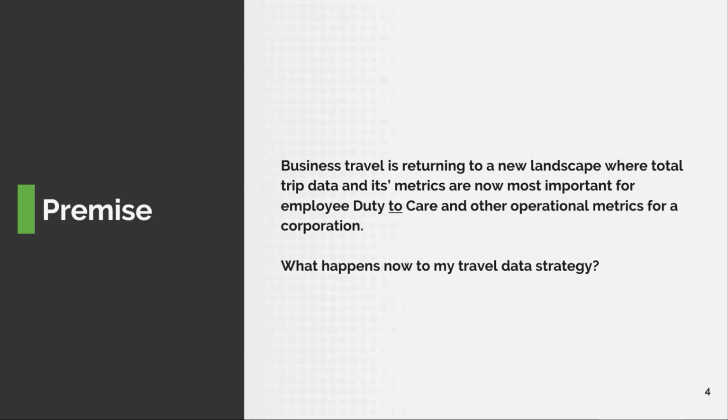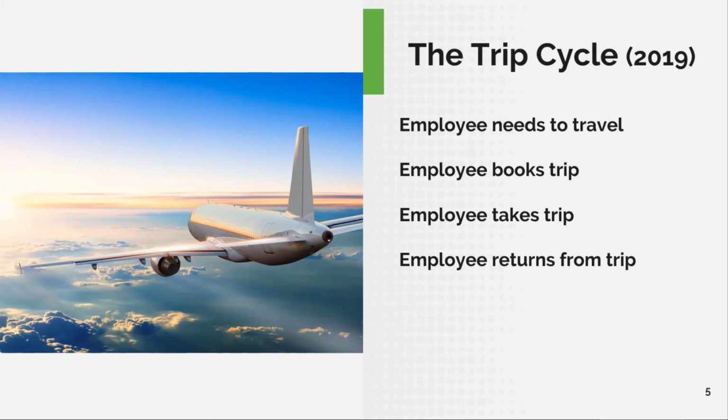The other item, as I mentioned just a couple of minutes ago, that we want to touch on also is, now that travel is returning, what happens to your existing data strategy? How might you tweak it? How might you completely overhaul it? Or maybe you are a travel manager that had a loosely managed travel program for whatever reason, or a moderately managed program, and now the world has changed and it needs to be tightly managed and tightly controlled. So what does that look like?